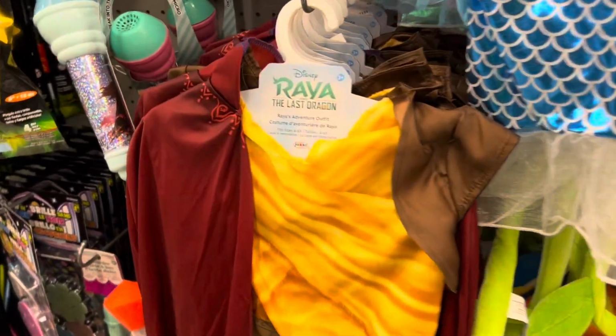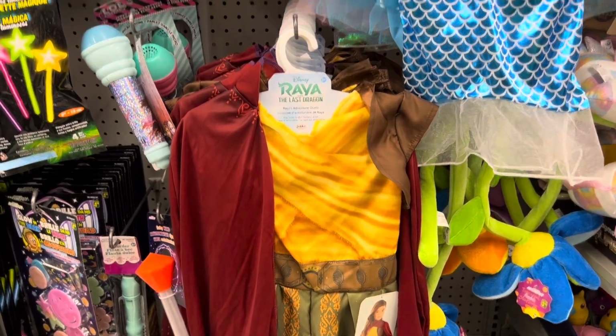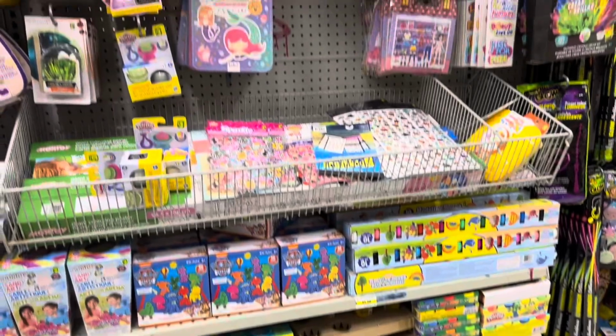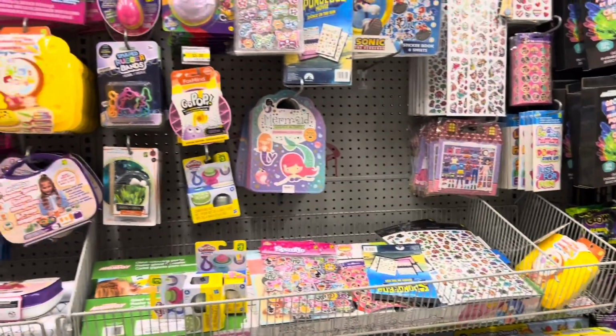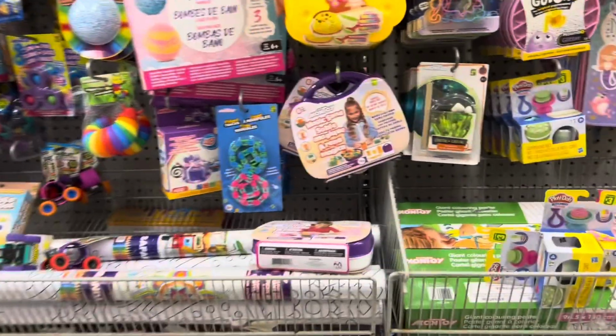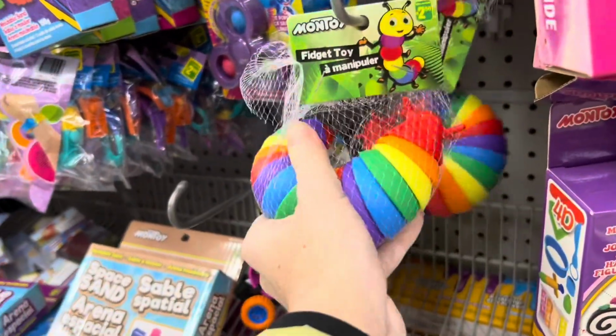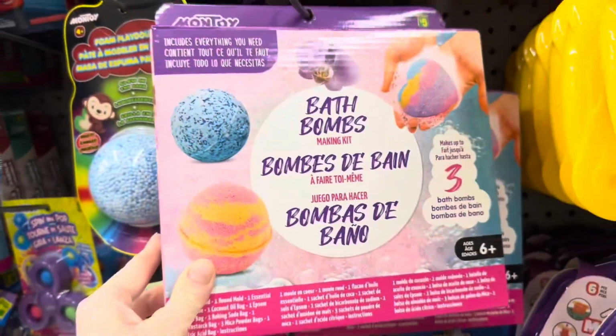Oh, look at the costume. Oh my god, so cute. So cute. Oh my god. Holy, how do you, oh. Fidget toy, but this isn't. Look at the bath bomb.